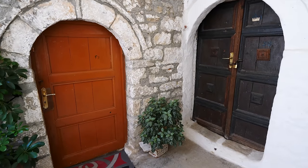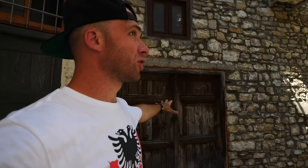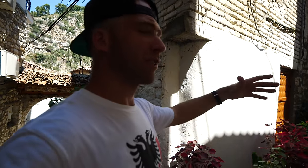So this obviously has all been renovated, the plaster, but over here you see some of the stones, right? On this side of the building, all original stone. Over here, it's a little different because they've renovated, you know, many centuries. These stones don't last forever.